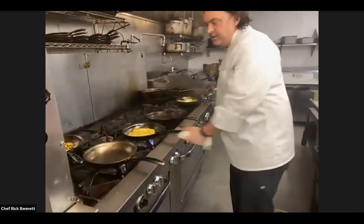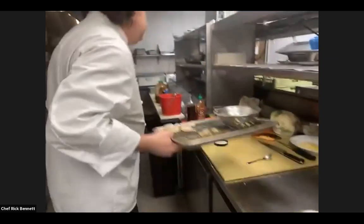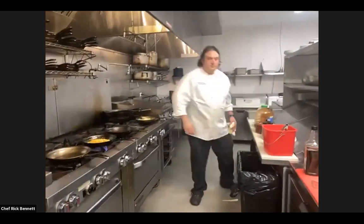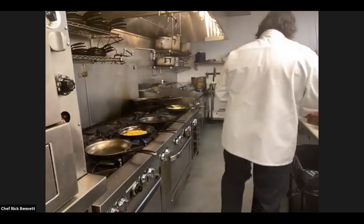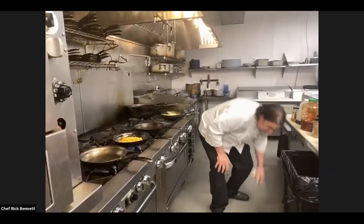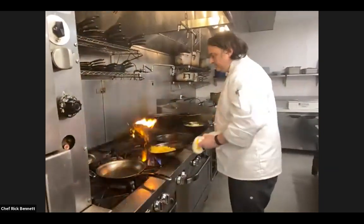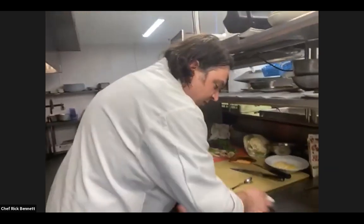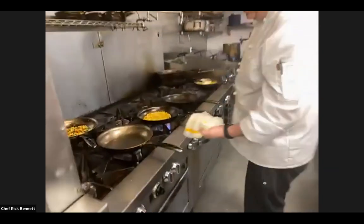I'm just going to let the spice toast a little bit so that it takes on more flavor. This doesn't need to toast forever. It's already really fragrant right now. I'm just going to let it go for a minute or two without getting color on the corn again.